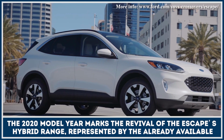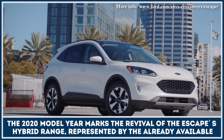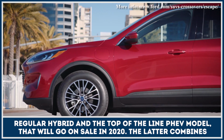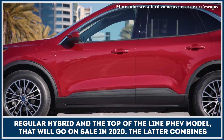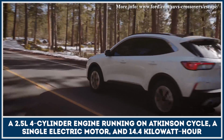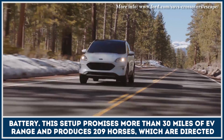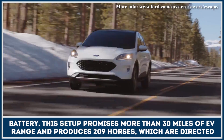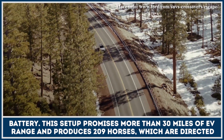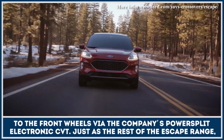The 2020 model year marks the revival of the Escape hybrid range, represented by the already available regular hybrid and the top-of-the-line PHEV model. That'll go on sale in 2020. The latter combines a 2.5-liter four-cylinder engine running on Atkinson cycle, a single electric motor, and a 14.4 kilowatt-hour battery. This setup promises more than 30 miles of EV range and produces 209 horses, which are directed to the front wheels via the company's PowerSplit electronic CVT.